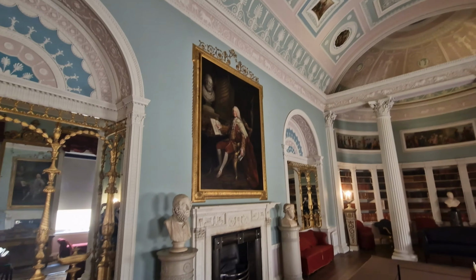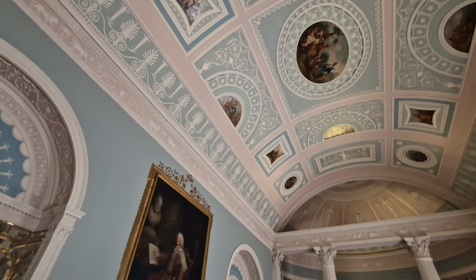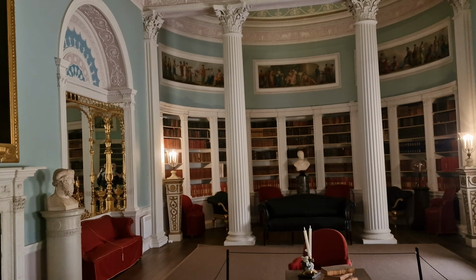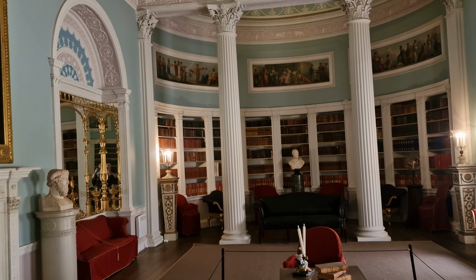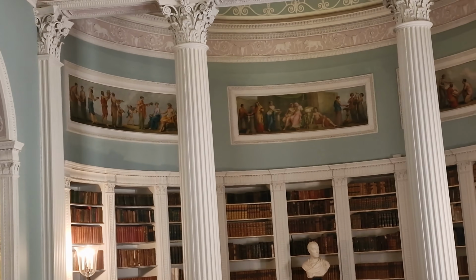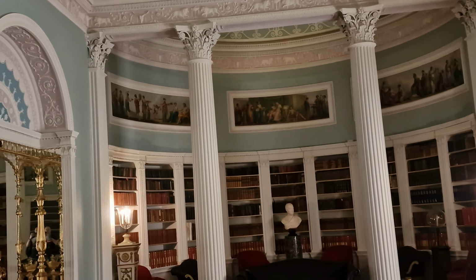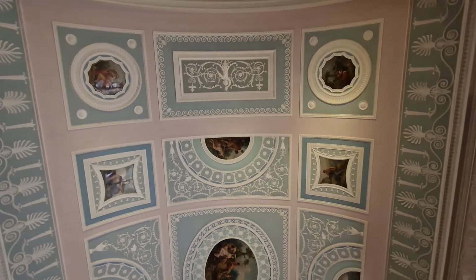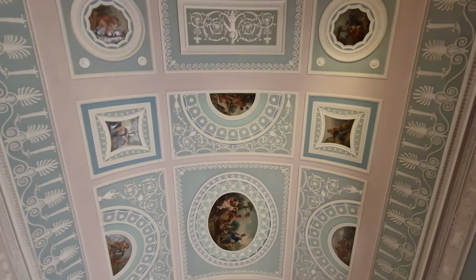We now come to one of the most impressive rooms here at Kenwood House, and this is the new library, or the Great Room, and was built between 1767 and 1770 by Robert Adam, and as said earlier, is considered to be one of his finest pieces of work of art ever. And just look at those paintings above the books, and that's down the other end as well. We'll swing around and show you that in just one second, but just look at the detailing on the ceiling.